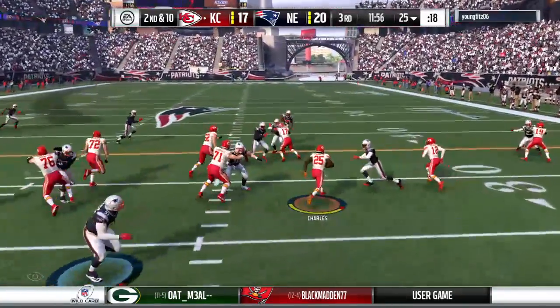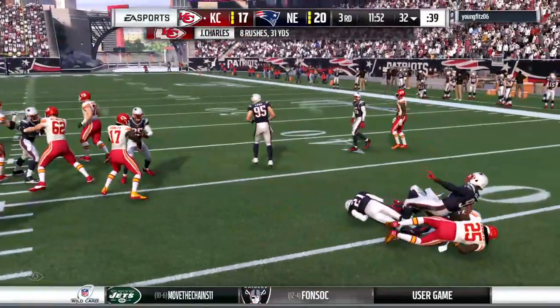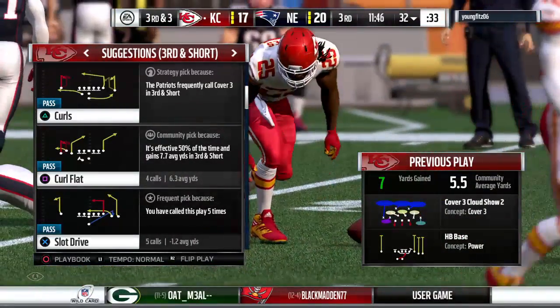They'll run it now out of the gun. And he'll push his way forward to about the 32. Second down, a little more productive than first. 7 yards on the gain. It gets him to 3rd and 3 now.